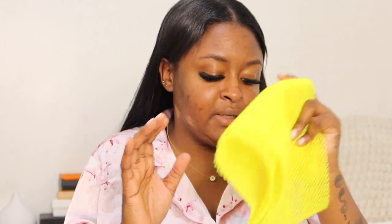So next on the list, I got a pack of African washcloth, and these are so good. They feel so rough on the skin, but I'm not going to send you to go tear off your skin. These really help to reach areas that you can't, because they are very long and somewhat stretchy, just a little bit, but you can get in the areas that you can't necessarily reach with your hands, and that's one of the reasons why I really love these. So I would definitely recommend getting this.